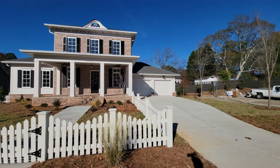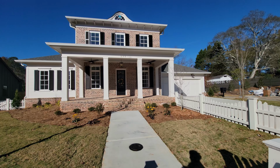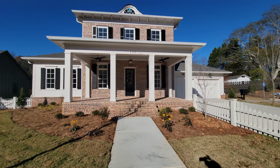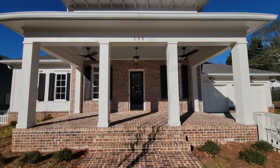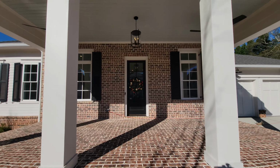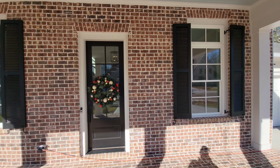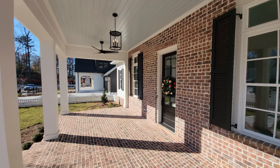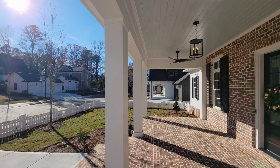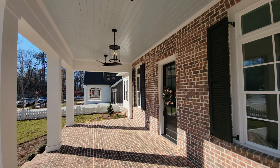And let's head on in, take a look. Now, if you've seen the other video, this one is a slightly larger home. It still has a really nice covered front porch, but it doesn't have the fireplace that the other one had. But look at how nice this is. It's nice and clean with the white, massive beams and the shiplap ceiling.